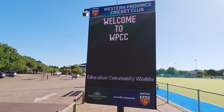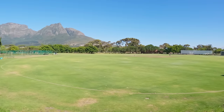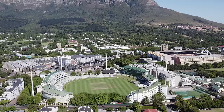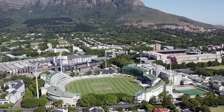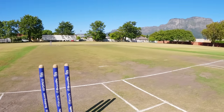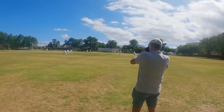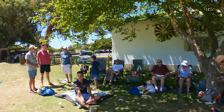Today's match, however, was at Western Province Cricket Club, which is situated in the heart of Cape Town in the shadow of the famous Table Mountain with the iconic Newlands Cricket Ground a stone's throw away. What a privilege to play a match in such an environment, and what made it even better was my family was on the side of the field cheering me on. I generally tend to perform better when my family is watching, so hopefully I can get in the runs today.